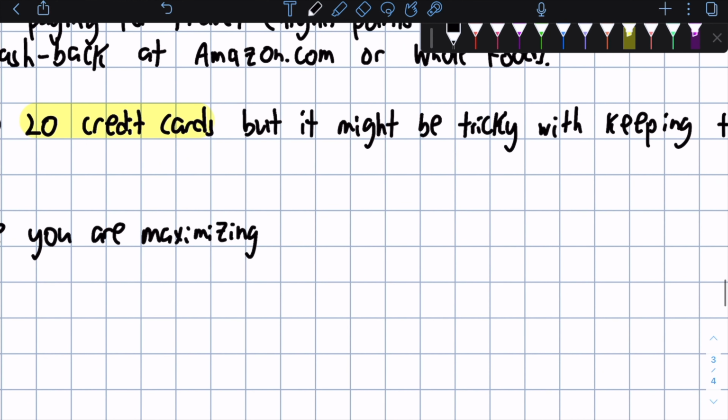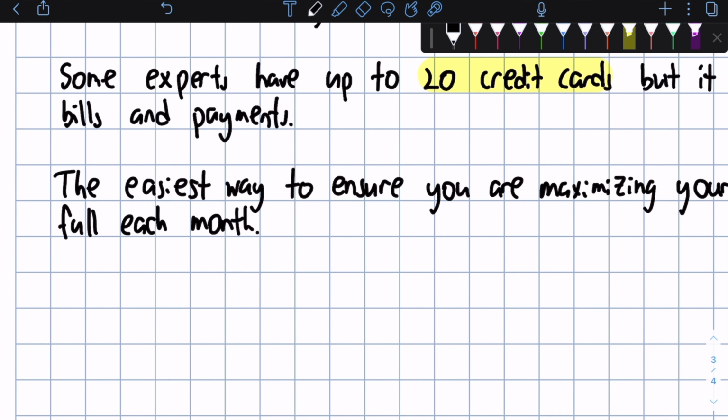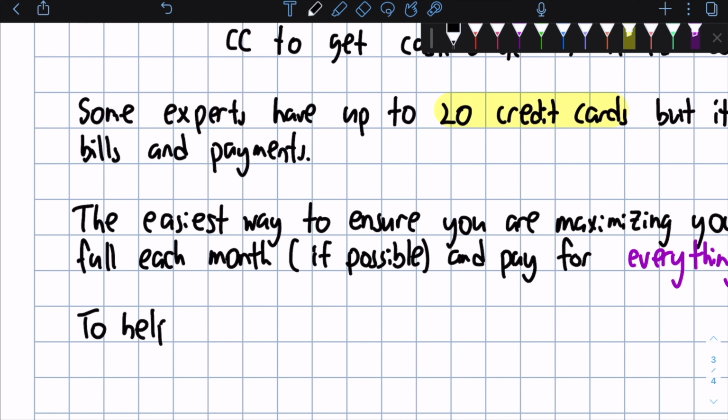The easiest way to ensure you're maximizing your rewards is to ensure that you're paying your balance in full each month if possible. And if we can, to pay for everything you can with a credit card, if these fees aren't applying to you that we mentioned above.